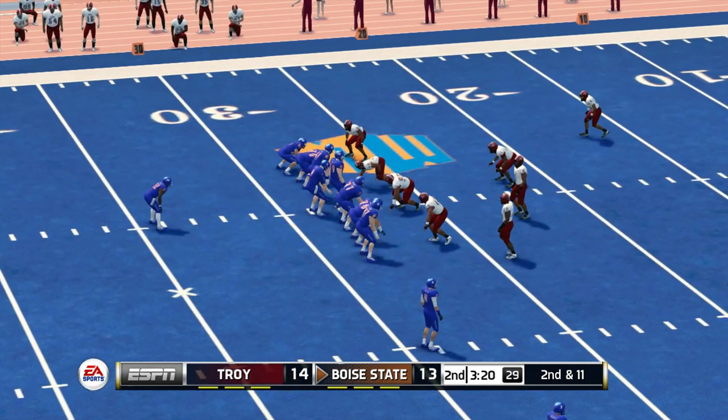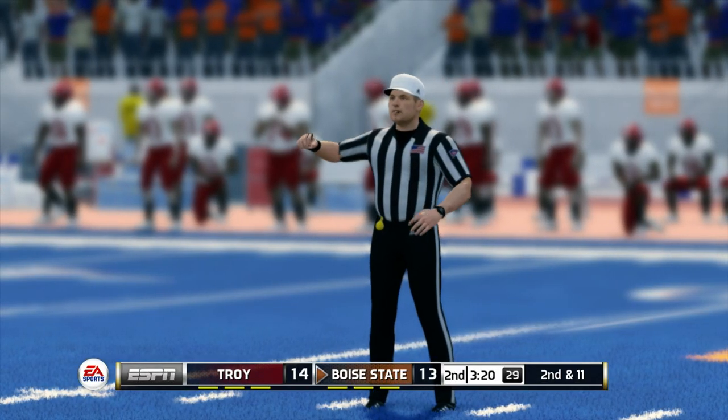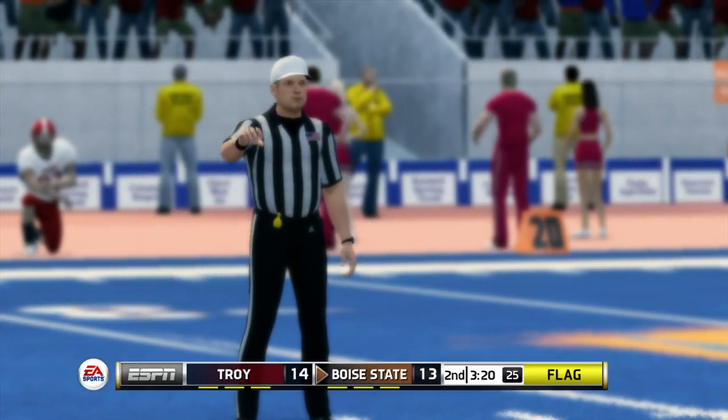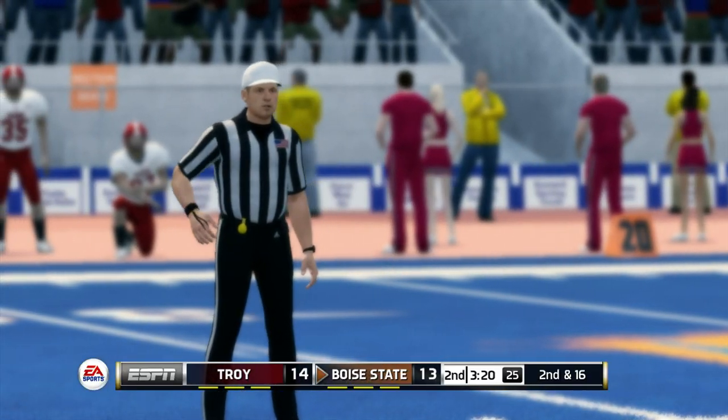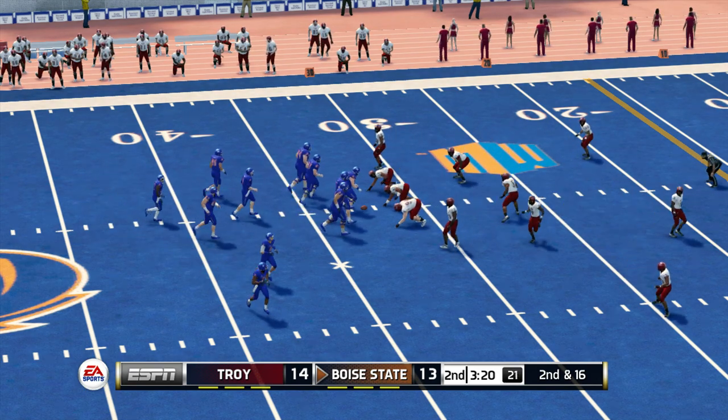Looks like someone got a head start on the line. False start, offense. That penalty drives them back, and they're shooting themselves in the foot here. Well, if they can just keep their concentration, they'll avoid situations like that. 2nd down and a ways to go because of the penalty.